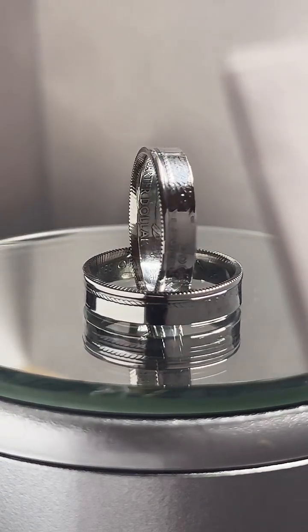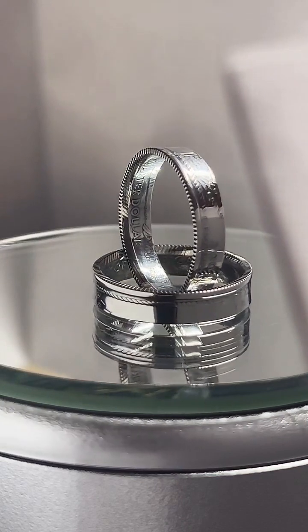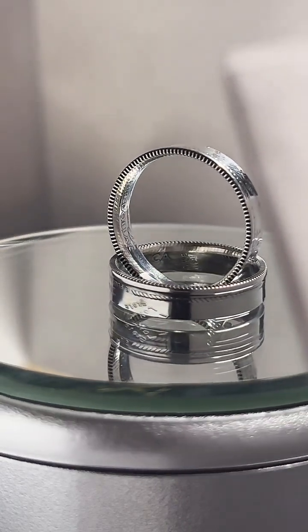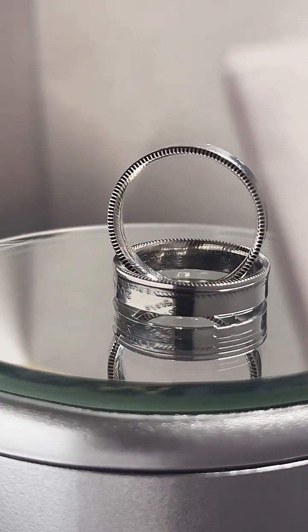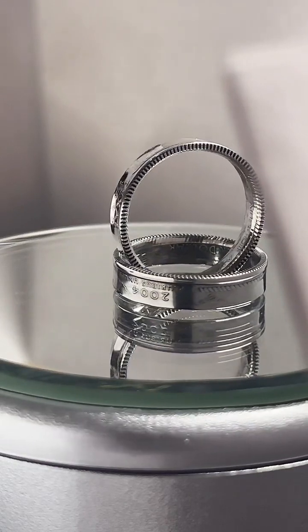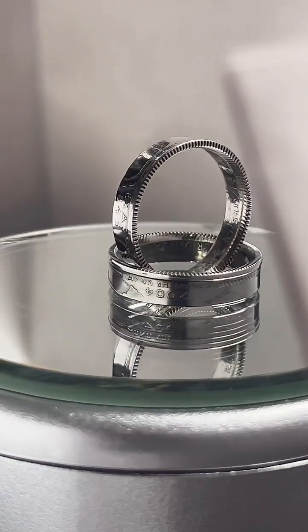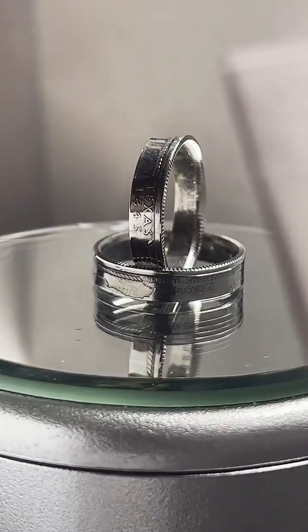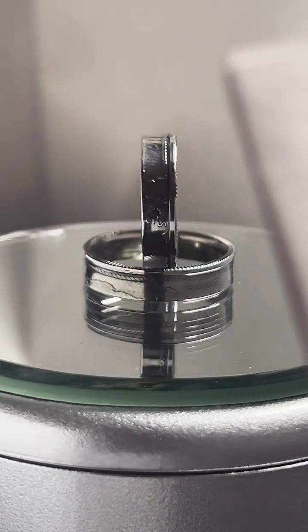I'm currently not doing any custom orders at this time. Once school starts, I'm going to start up custom orders again. But right now, it's just what I have in stock. I do have Louisiana quarters in copper clad and 90% silver in stock. Just Google coin ring maker and you should be able to find them.